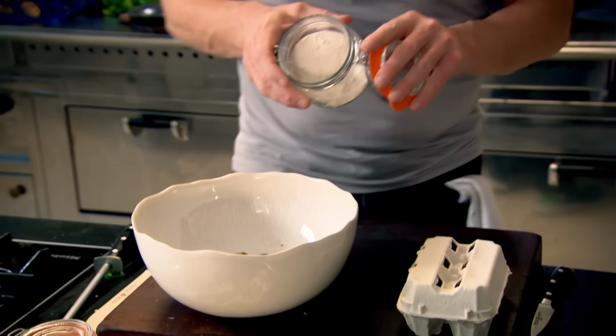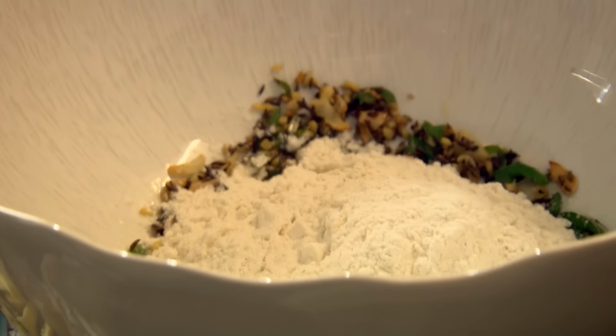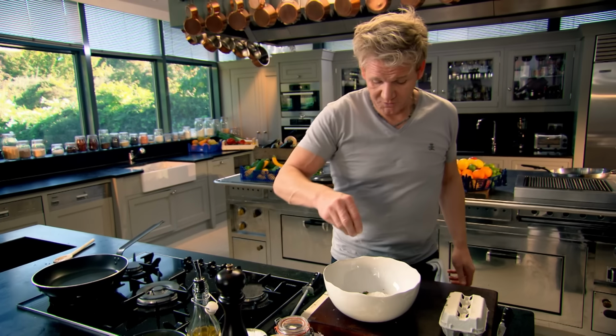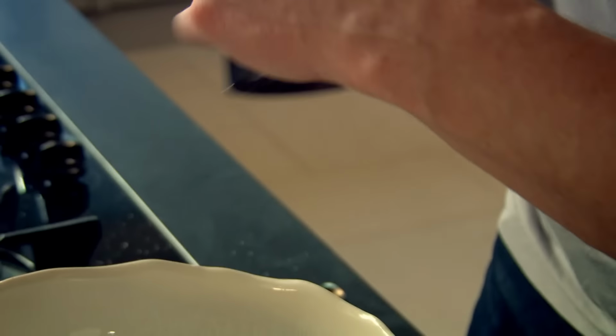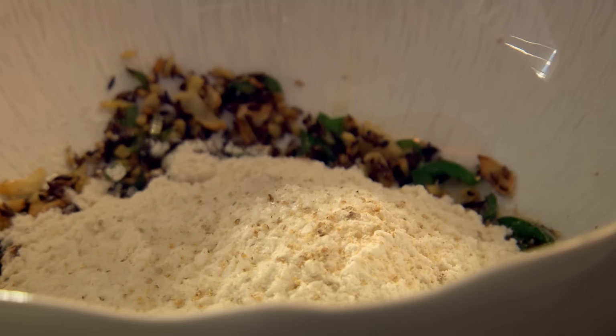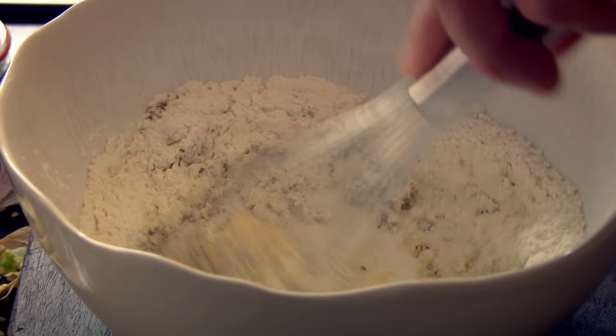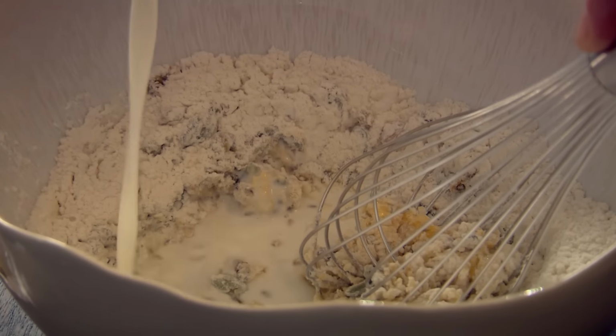Back to the pancake batter. Add plain flour to your cooled garlic, chilli, ginger and cumin seeds. A touch of salt and pepper. Nothing worse than a bland pancake. One whole egg, milk. Hold the jug with one hand and whisk with the other. The secret is to get that really nice, smooth paste, by whisking that egg first. That brings it together, and then your milk in.